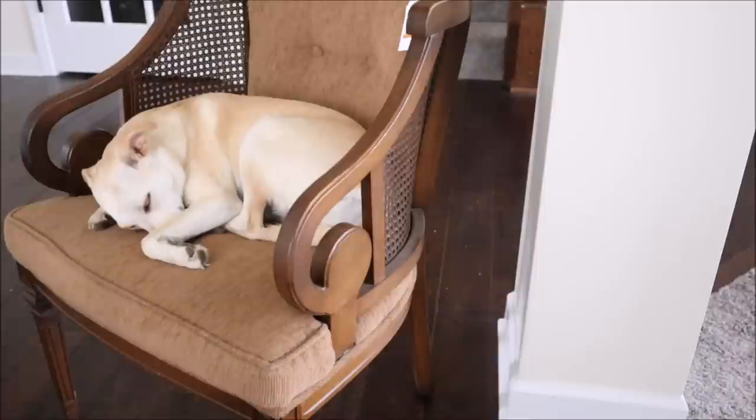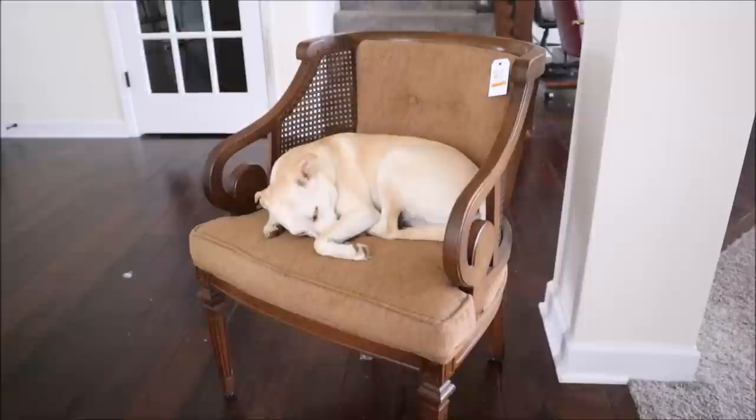The legs have great details. I think it is just so beautiful. And I love the swirly detail on the arms. I think that's a really fun feature. It was just under $21. And I am so thrilled with it.